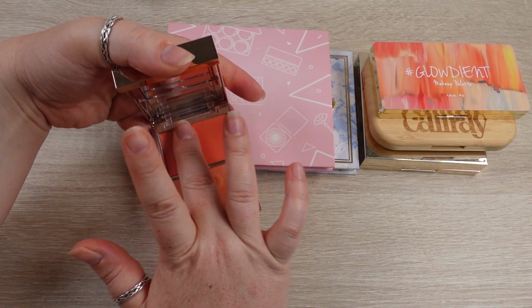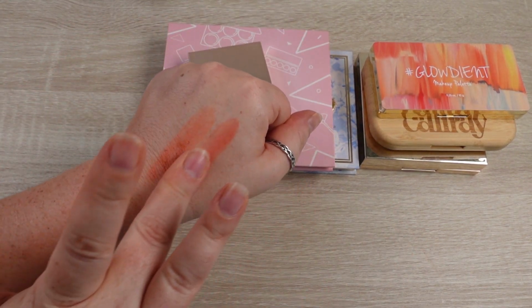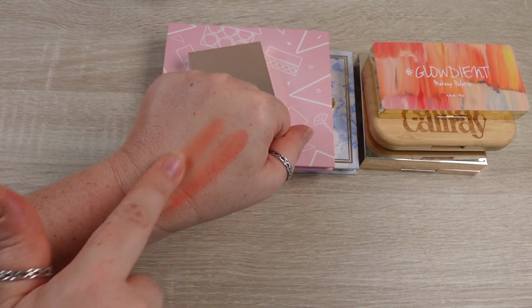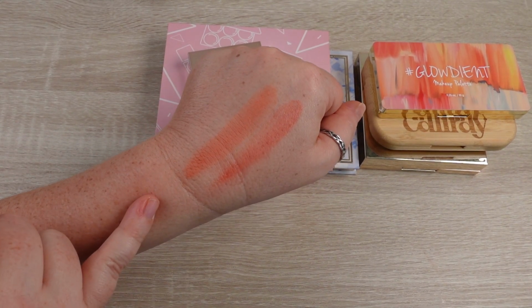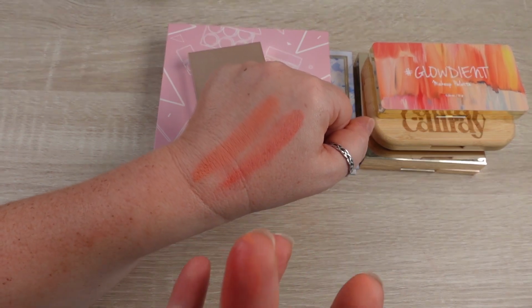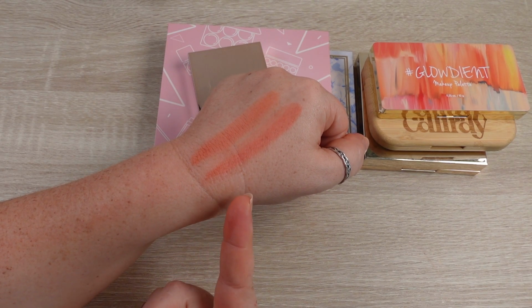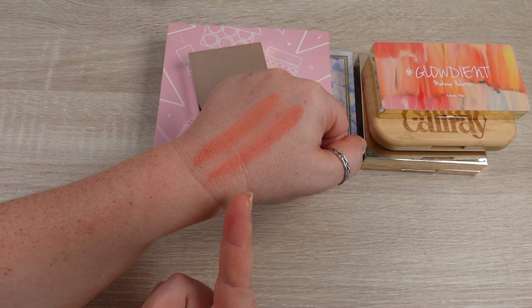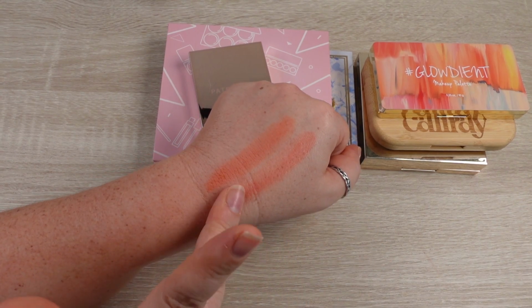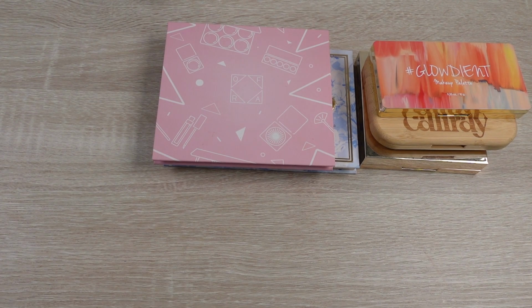I like this formula. I also think it's really good. I like the one from One Size better though. I feel like it's not as smooth a formula. It is smooth, but I just feel like it's not as smooth as the one from One Size. And this cream is not as matte or as easy to work with. I feel like it has a little bit of stickiness to it. It's good. I just prefer the one from One Size a little bit more.